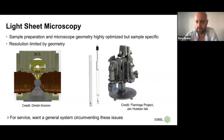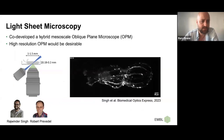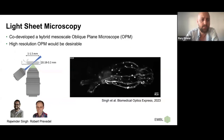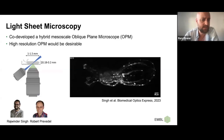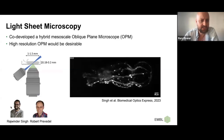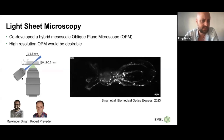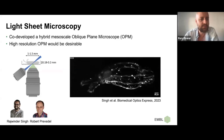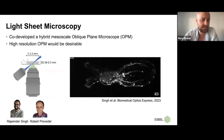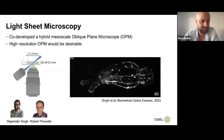Something I was working on early on in my time at EMBL was with Robert's lab, co-development of a hybrid mesoscale oblique plane microscope. I'll get into what OPM is in a minute for anyone who isn't familiar. But essentially, this was a hybrid system based loosely around the work of Adam Glaser in terms of adding this additional objective to the conventional single objective OPM, where you use the second objective to provide more effective numerical aperture to launch a light sheet from.